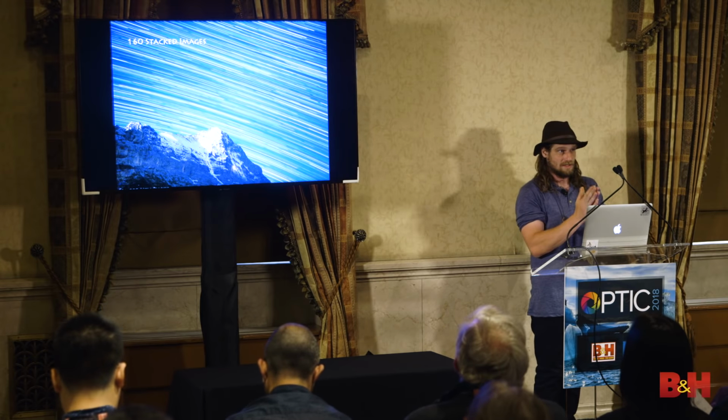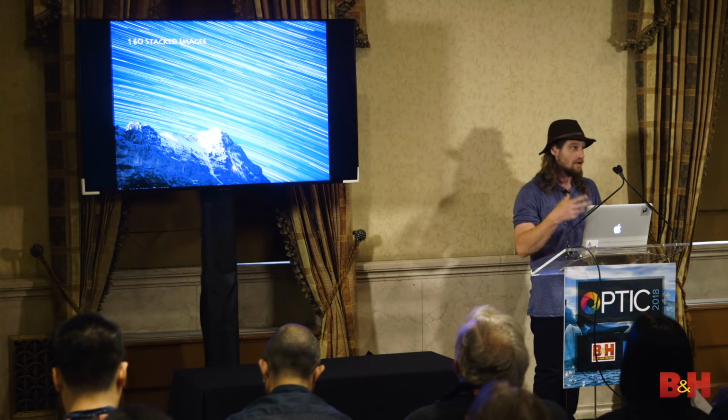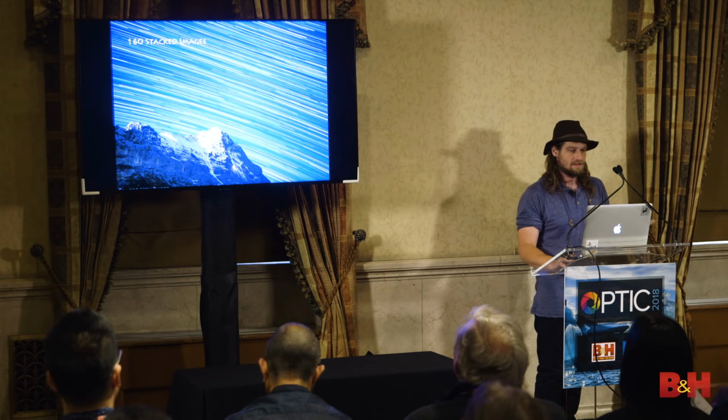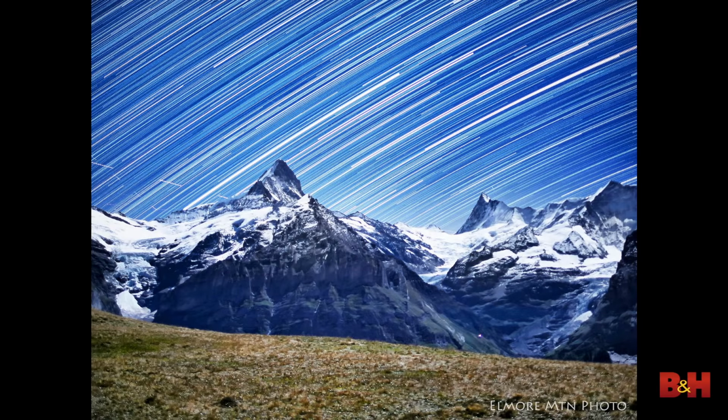Why would it leave lines? Because we're gapping the time. We're not recording the time of the star being there. Super simple. So this was 160. Put them all in Photoshop together, pressed combine, basically. Make a stack mode, set it to maximum. Voila. Here's an example of where that 5 seconds was maybe 10 seconds. And you can see the little bit of lines in between. Throw it out.